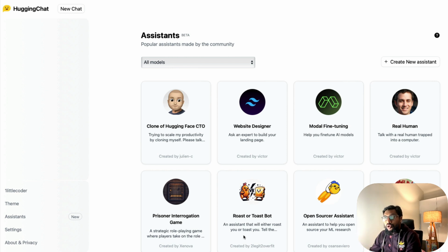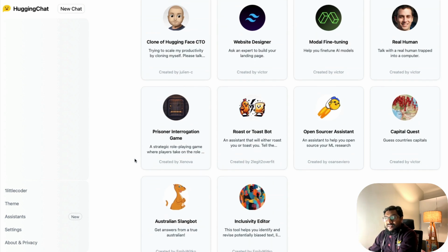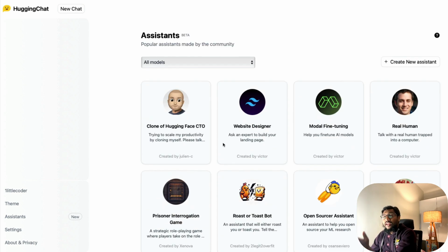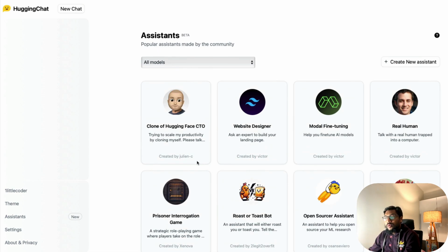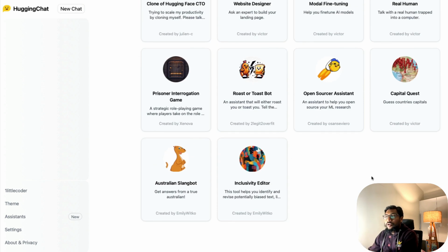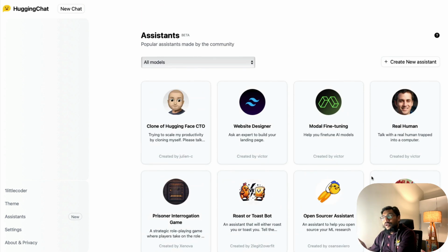Let me quickly show you the interface. This is the assistant store. You can go here and see different assistants created by different human beings. I don't think AI is already creating assistants, so these are created by human beings. You can see Julien, who's the CTO of Hugging Face, and Victor, who takes care of, I think, the front end, quite popular, quite a good designer. And you can see a lot of other assistants created by different people.